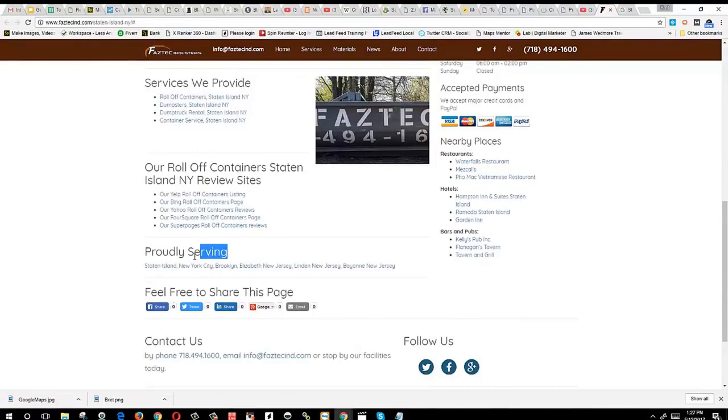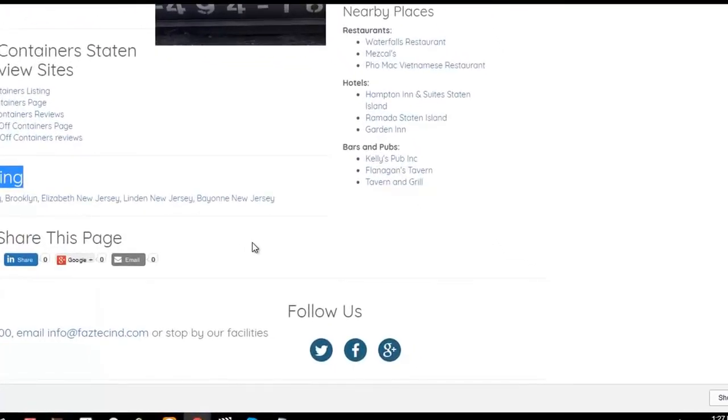When you set up the proudly serving box on the silo page, you want to make sure that you link out to local areas. So for example, for Staten Island, we picked one of the highest ranking Staten Island websites, which is Staten Island, USA. For New York City, it was nyc.gov, and for Brooklyn, it was brooklyn-usa.org. If you can, try to link out to government websites that rank high. It'll give you more authority, and Google sees you as being in that area and serving that area.